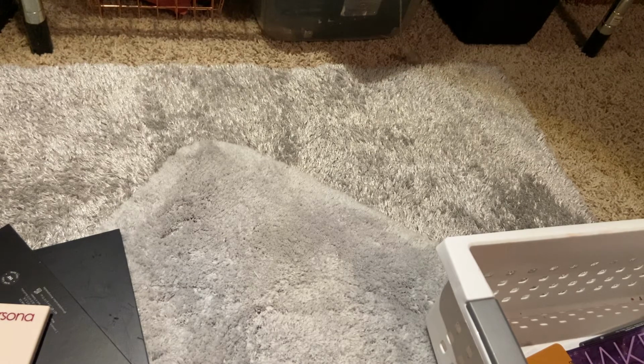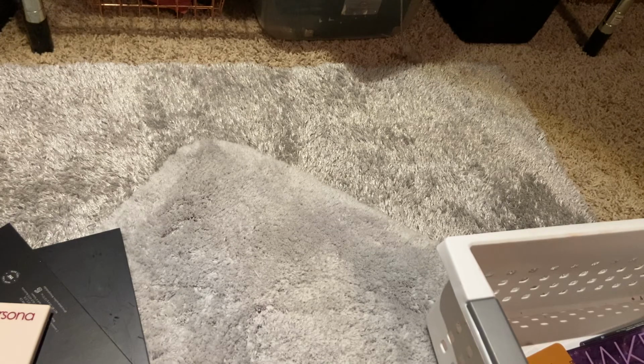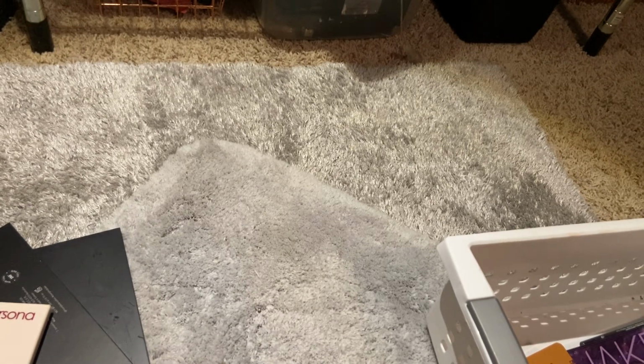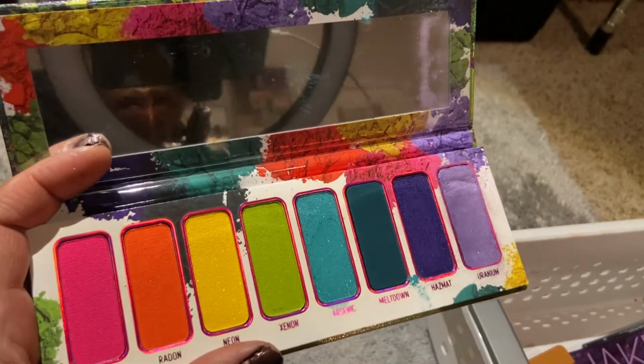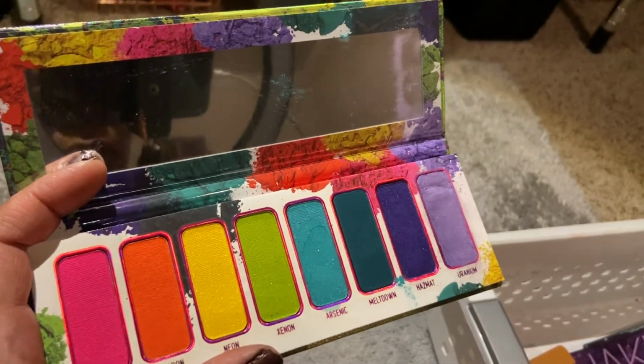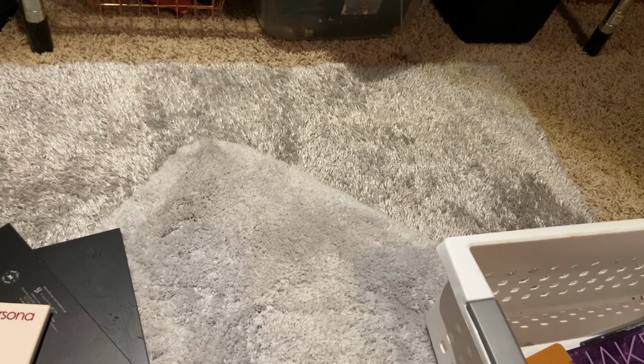Then we're going to talk about the Radioactive. I had the Radioactive. I sold it. Now we're talking about how I purchased it again. But the only thing is that one of my shades came broken and it keeps puffing up and I don't know what to do. This is my Radioactive palette. This shade does not want to stay down and I don't know what to do about that. But this is what it is so far. It's a beautiful palette.